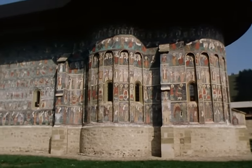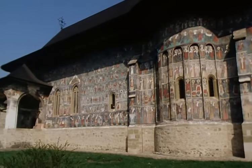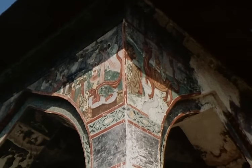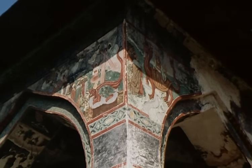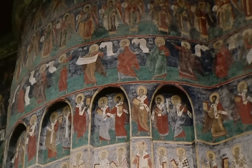The paintings contain familiar themes from Byzantine iconography, such as the church hierarchy, the Judgment Day, and the Tree of Jesse. The frescoes are amazingly well preserved, except on the northern side, where they're exposed to the ravages of the wind.